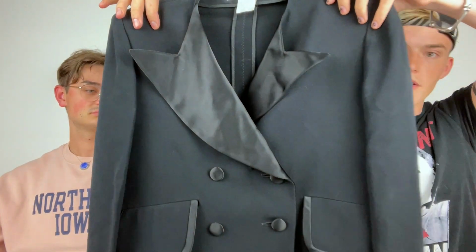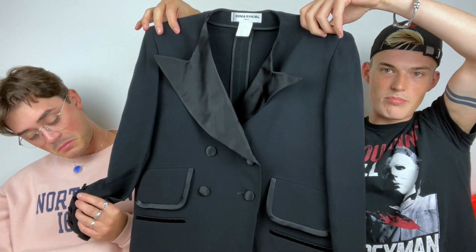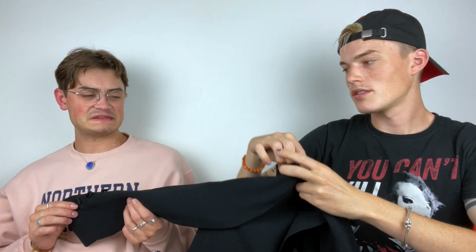And then my luxury find of the day was from the third stop, so I'm sorry I didn't get it on actual Thrift With Us footage, but it is Sonia Rykel. If you remember one of the more recent hauls, when I found that sweatshirt with the sequin bird on the shoulder, Sonia Rykel. This is a size 44, which is actually a US 12. I'm going to try selling this myself just because it's really pretty. The satin buttons, satin pocket trim, and satin big collar. It's got thin shoulder pads. Oh, and this is silk too. It's like a silk blazer.